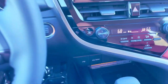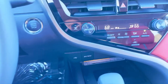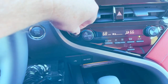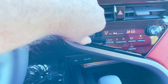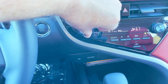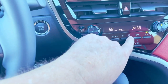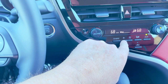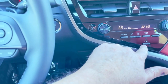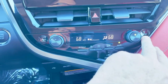Coming to the bottom here, we have push start. This is, again, proximity key and available push start. And then we have our air climate control. So this is the his and hers, our dual climate controls, which I have it set. So on dual climate, if I want to sync it in, then the driver's side gets both sides of your vehicle. You have your off, your fan speeds here, and then we have our modes here, so different flows, and then inside, outside air, and AC on, front defrost, rear defrost, and heated mirrors are over here.